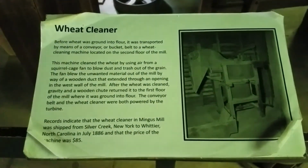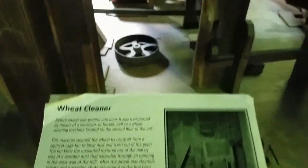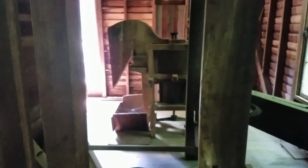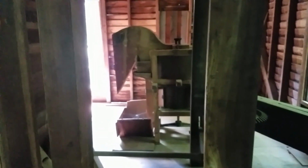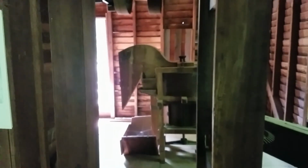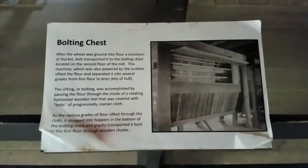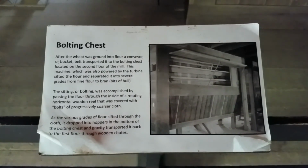There's a wheat cleaner right there. And we're on the second floor of the mill right at the moment. This is about the level that the water would come in or do whatever it was supposed to. Maybe the belts came in through that door over there. I was mistaken. I thought this was still in operation, but it's definitely not. Bolting chest.